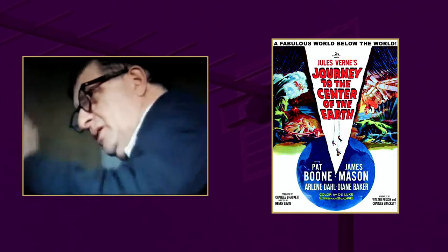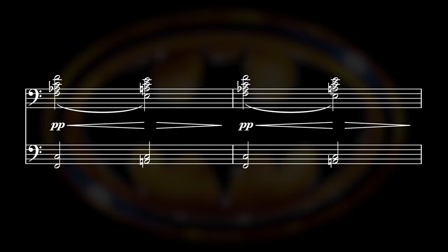Let's see what Herrmann does musically with one of his cues from Journey to the Center of the Earth. Look at these two chords. They are F minor and A minor. They are two chords whose roots are a third apart and share C as a common tone. Today we recognize this movement as chromatic median.